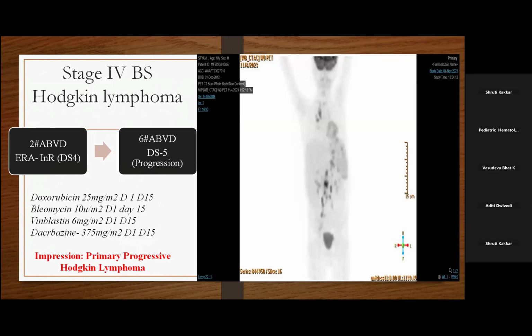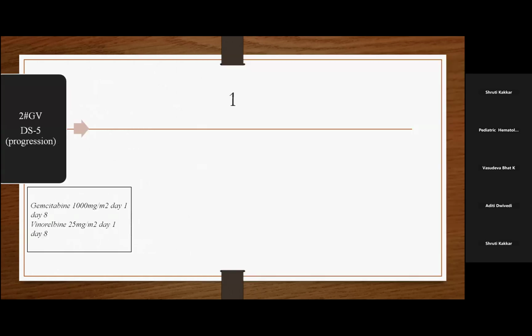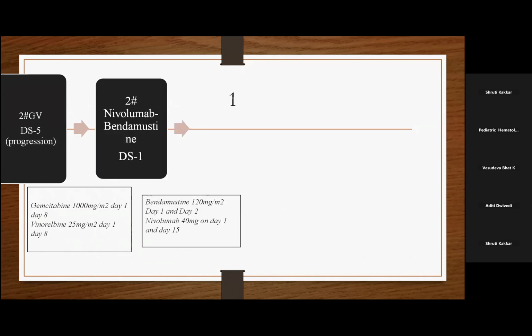So he was a primary progressive Hodgkin's lymphoma who came to us after receiving 6 cycles of ABVD and had progressed on first line of chemotherapy. We gave him 2 cycles of gemcitabine and vinorelbine. Post that, we repeated a PET scan, which again showed new sites of nodal involvement, and his DS score was 5. He had further progressed on second line of chemotherapy.